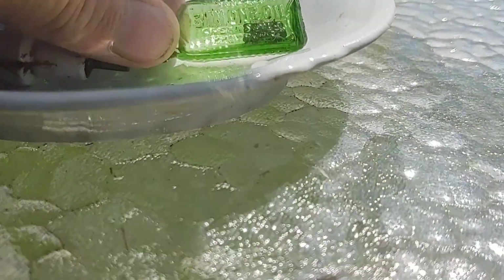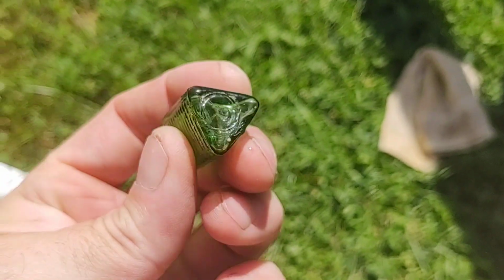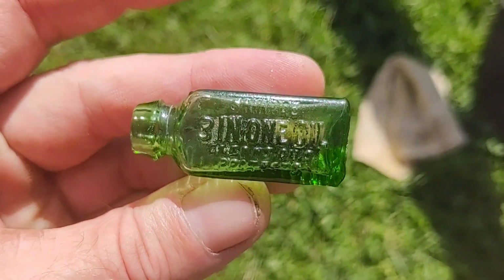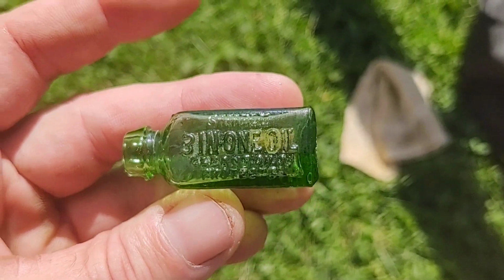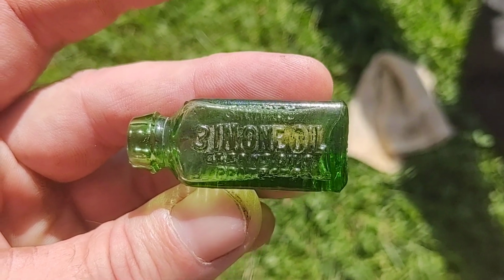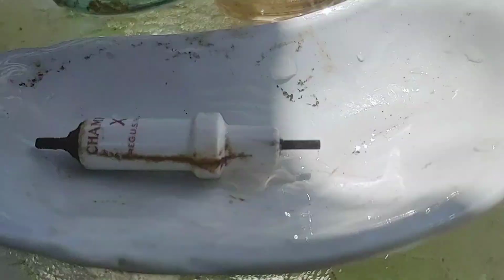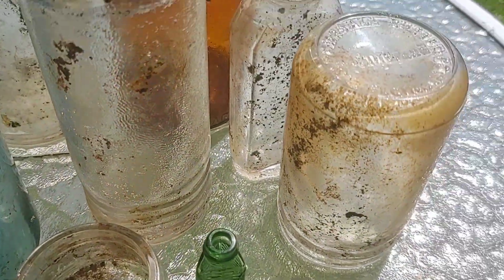And there's that smoker. This little three-sided, little 3-in-1 oil bottle. And this one dates from 1905 to 1910. It's a sample, it says it on it. You can look this bottle up. Look this one up, everybody. There's a nice reed behind all that. And there's some kind of Cavalier or shoe polish little jar. It's embossed. You know, not too bad.